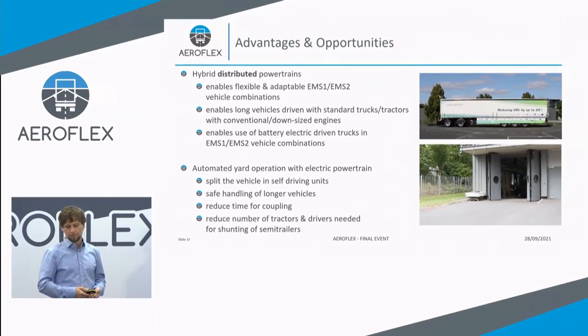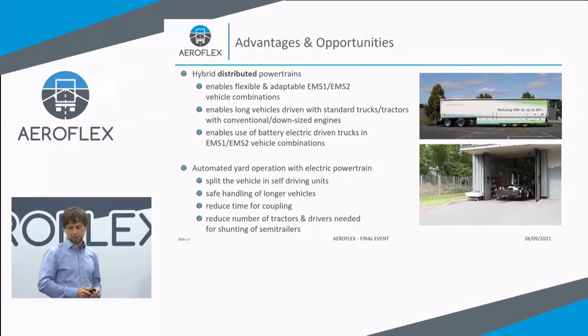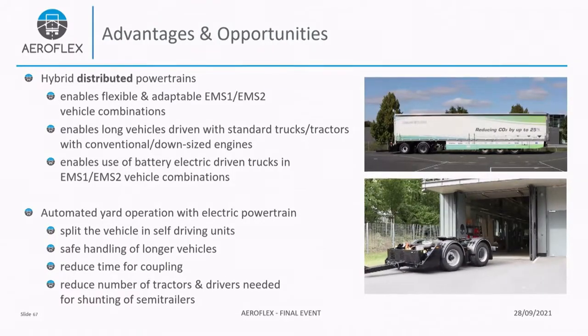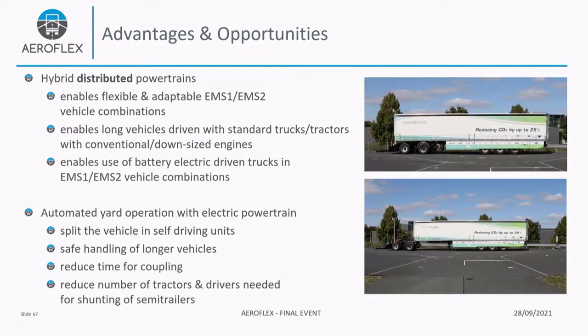Furthermore, the electric drivetrain enables to split vehicle combinations, as you can see down here in the video. So it is much easier and safer to handle long vehicles on terminals or hubs. You don't have to shunt these long vehicle combinations. You don't have to decouple the semi-trailer and couple it to an additional tractor. And thus you can reduce time for coupling, as well as the number of trucks and number of drivers needed for shunting.